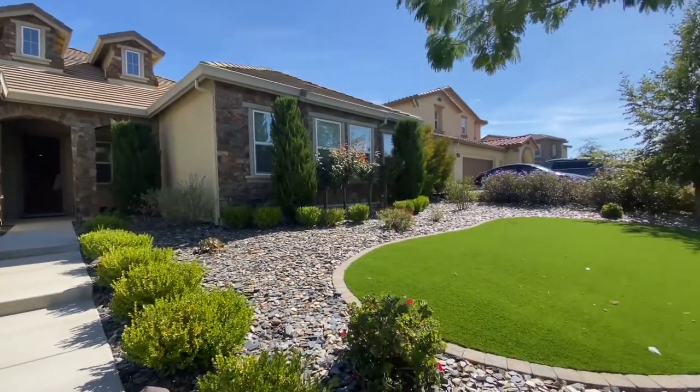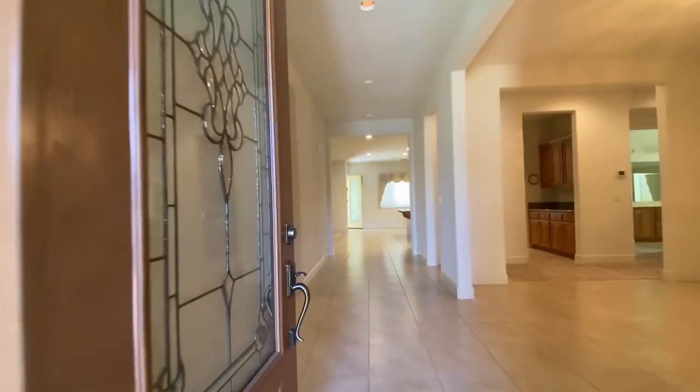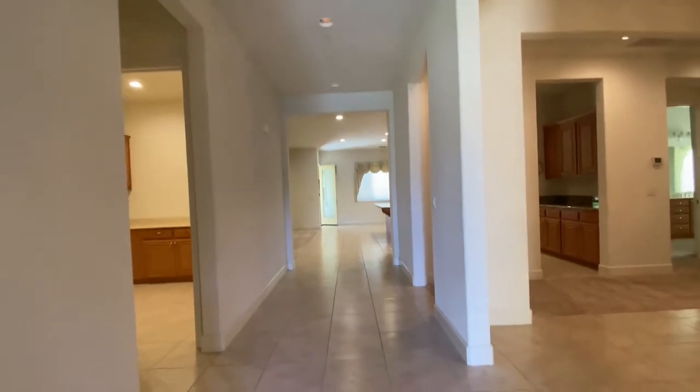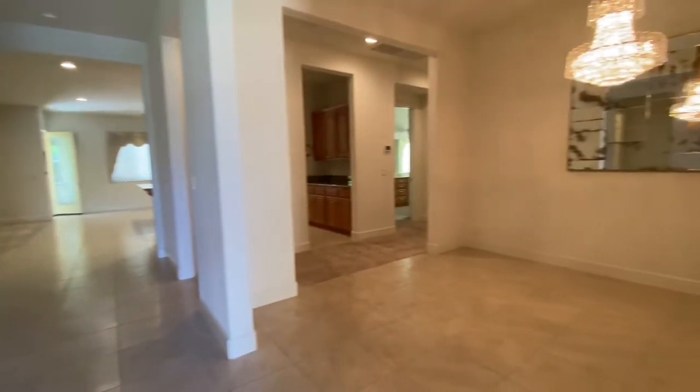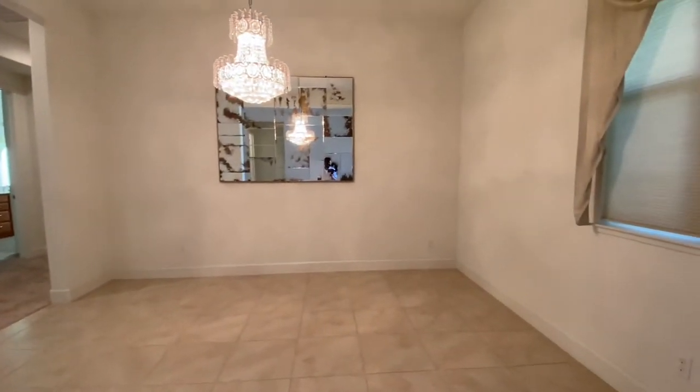Today we're at 672 Elderberry Loop in Vacaville, California, in one of the most popular neighborhoods, Cheyenne at Browns Valley. This is going to be a 3-bed, 3.5-bath, 2825 square foot home sitting on a 10,000 plus square foot lot.